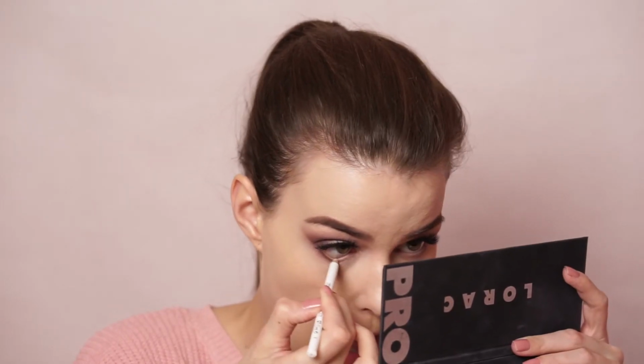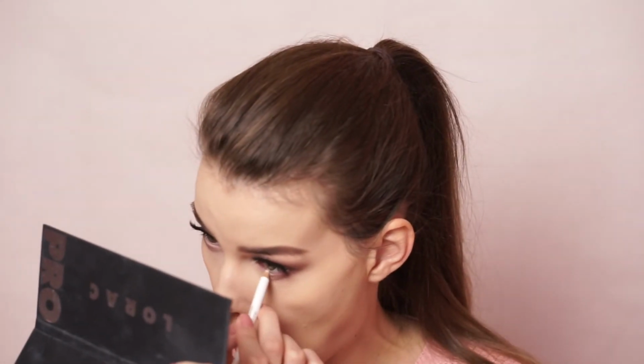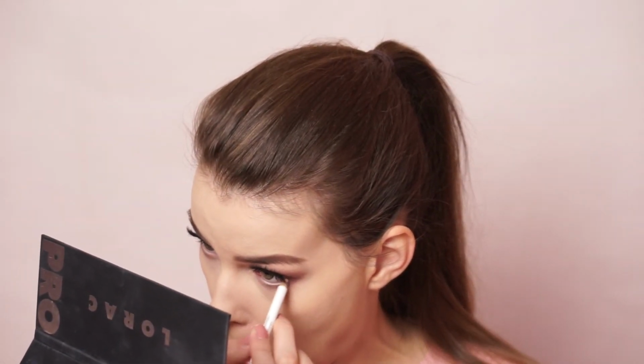And now I also want to use something in my waterline that I haven't used in such a long time. It is the Essence Kajal pencil in the shade White. This is pretty much the eyes done. I just want to add a bit of brow bone highlight and inner corner highlight. So for those, I'm going to use the shade Nude.